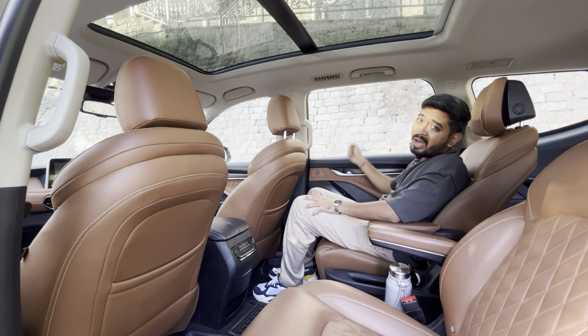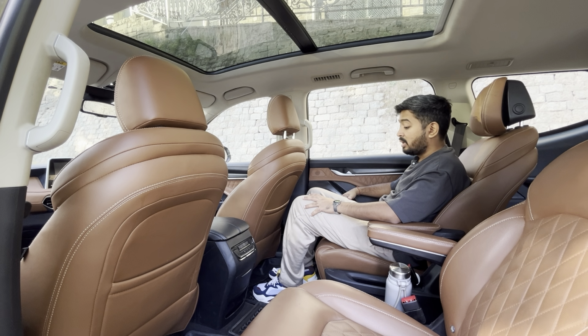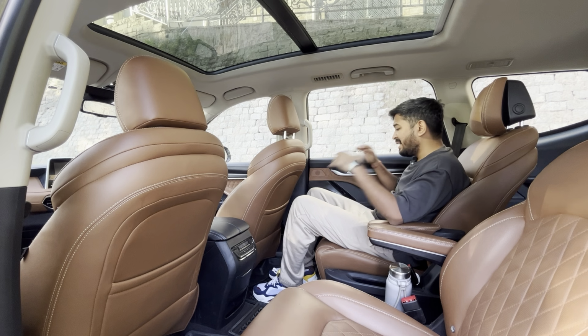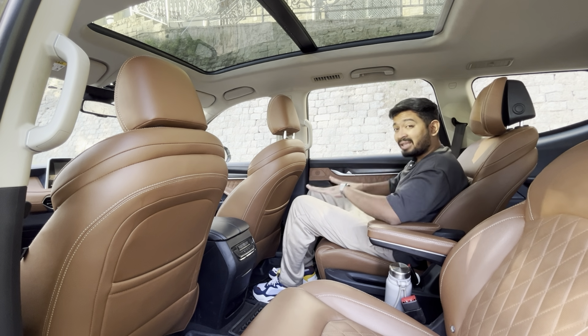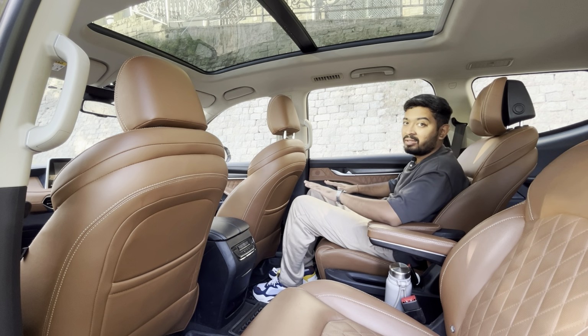I would have loved to have a retractable curtain on the side when it gets really sunny, but I'm just being nitpicky. Overall, this space is fantastic, and the amount of comfort that you get while doing long distance journeys, even when you're doing 1000 kilometers in a day, is just top notch. This is one of the most comfortable spaces to be in this side of 50 lakh rupees, and you just cannot deny it after experiencing it.